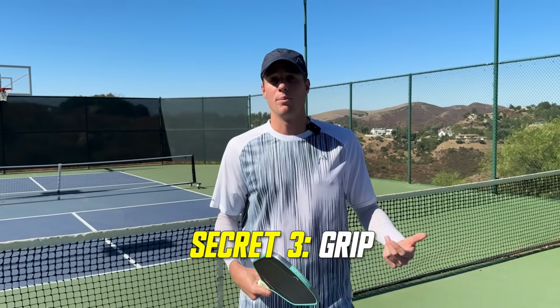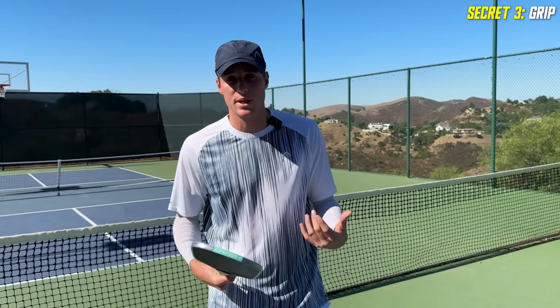If you overthink your grip in pickleball, you're just like the pros. The secret is, it's totally okay. There's a lot of pros who switch their grips in between shots.